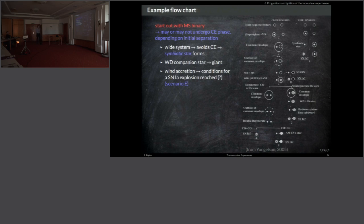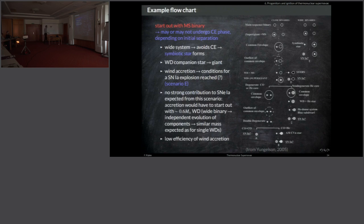And here the companion of the white dwarf that is actually formed is a giant, and the idea is that by wind accretion from the giant onto the white dwarf, one could perhaps reach conditions for a thermonuclear supernova explosion. So this is scenario E here.